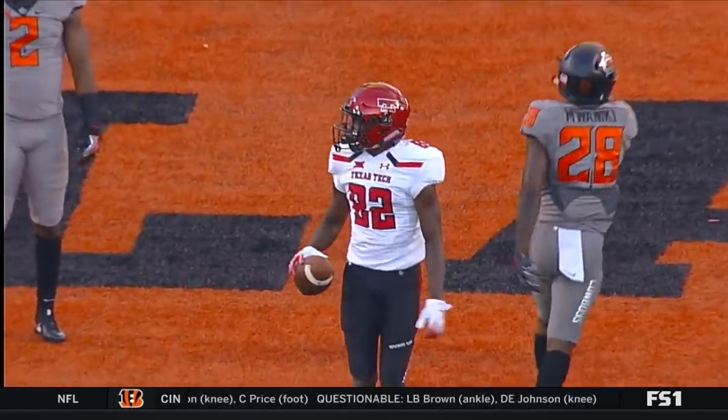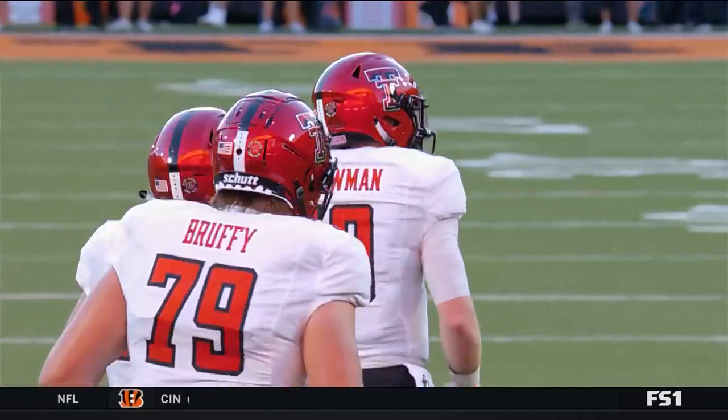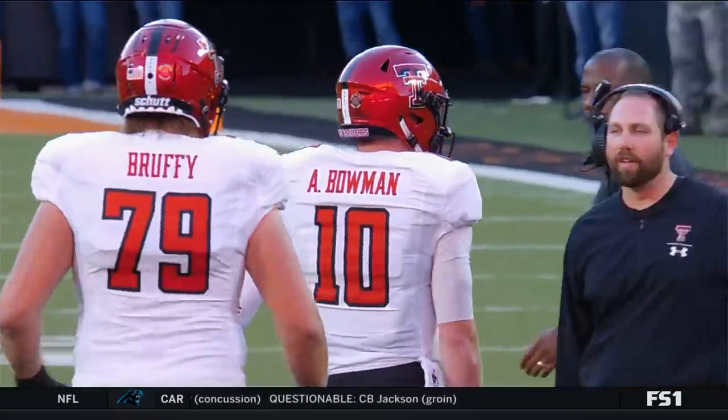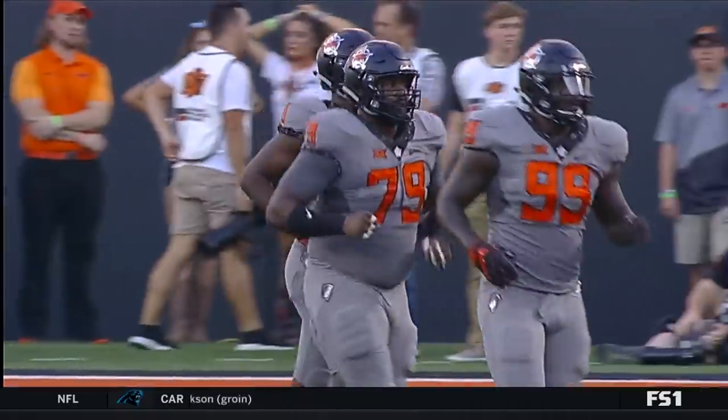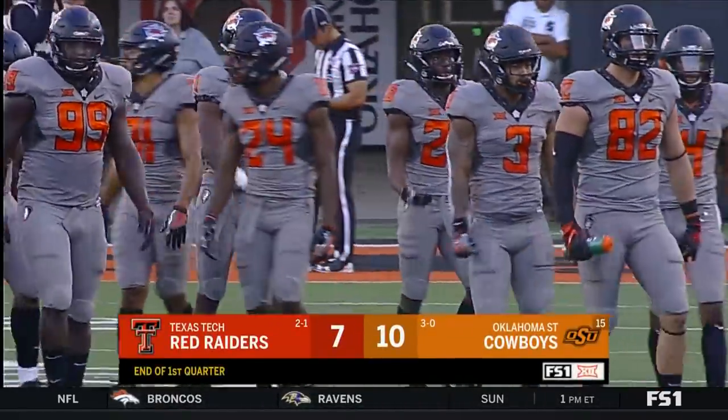That's going to be the final play of the first quarter. Boy, the pace has picked up. Oklahoma State with a 3-point lead. 10-7 the score. But the Red Raiders will begin the second quarter at the 2.